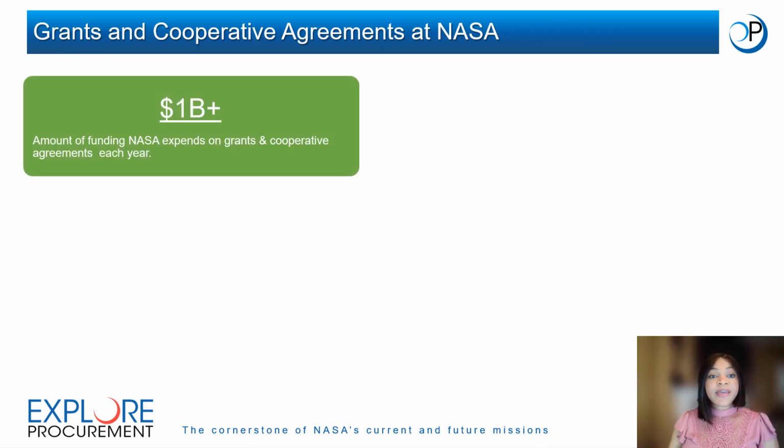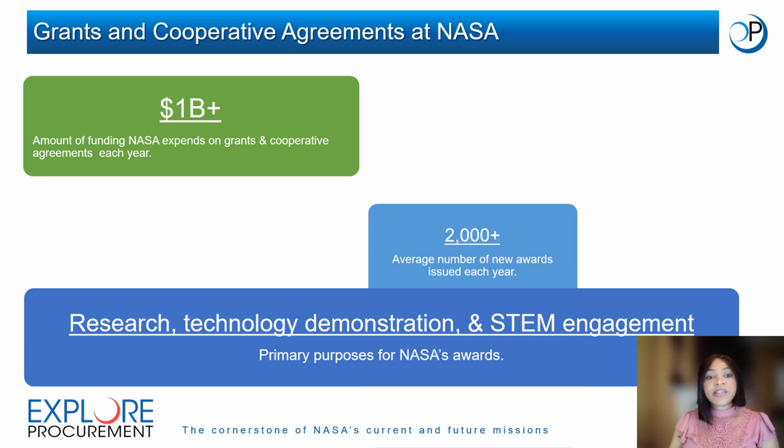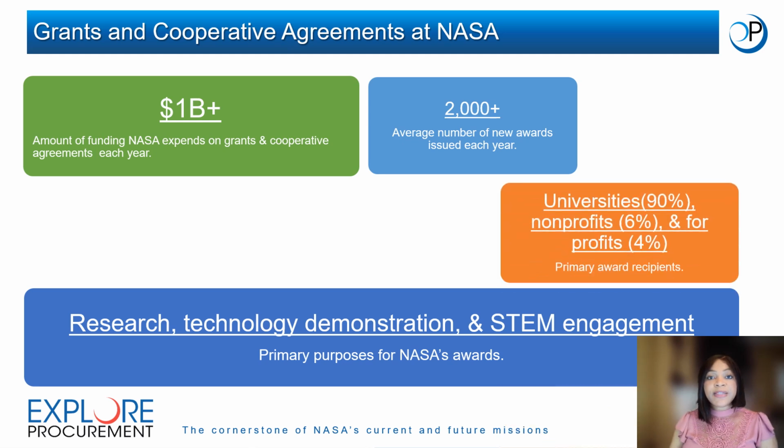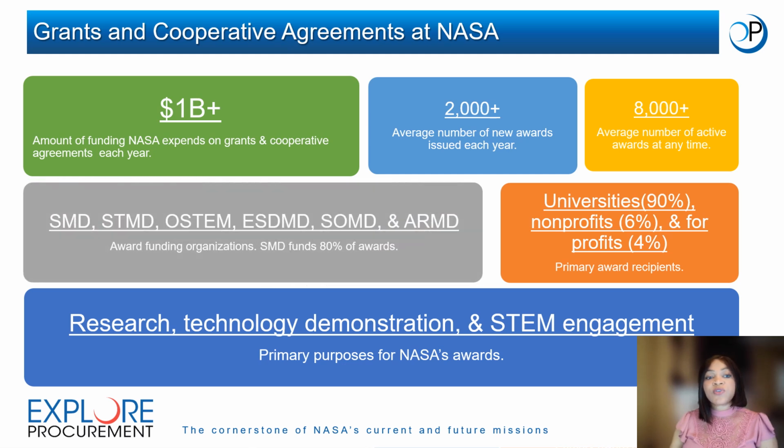On an annual basis, NASA expends more than $1 billion in grants and cooperative agreements to fund research, technology demonstrations, and STEM engagement initiatives. This funding results in approximately more than 2,000 new awards being issued to a diverse range of recipients, including universities, nonprofit organizations, and for-profit organizations. Universities make up 90% of award recipients, while nonprofits represent 6%, and for-profit organizations account for 4% of award recipients. At any given time, there is an average of 8,000 active awards. These awards are funded by NASA mission directorates, with the Science Mission Directorate funding at least 80% of NASA awards.